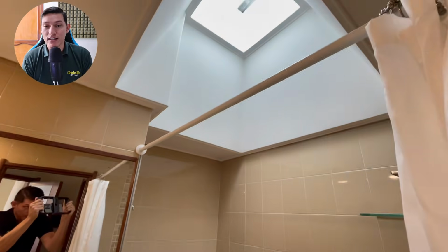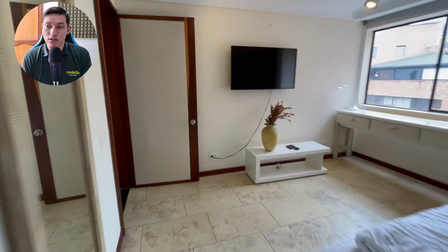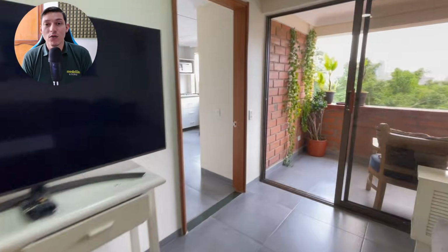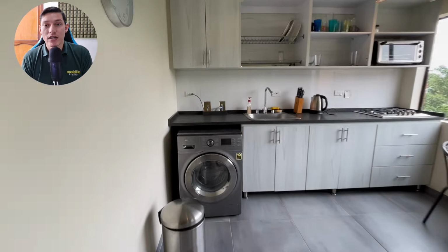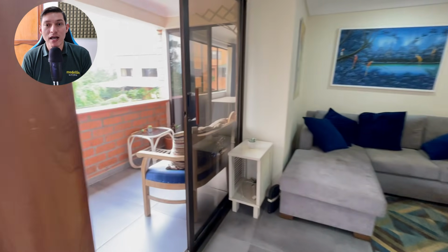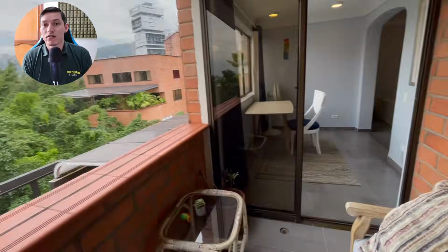You know, you get a lot of natural light with this entire property, both second floor and bottom floor. That was the sauna there, so I thought that was really cool. So pretty cool the way that this layout is. We're gonna walk into the kitchen here, where you have the washer right there in the kitchen. And then there is a little balcony here that connects to one of the bedrooms. Nice green views.